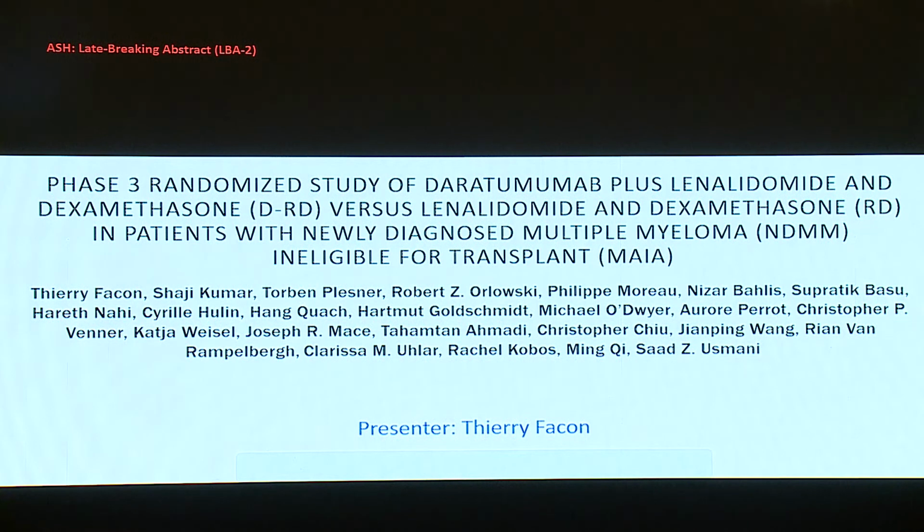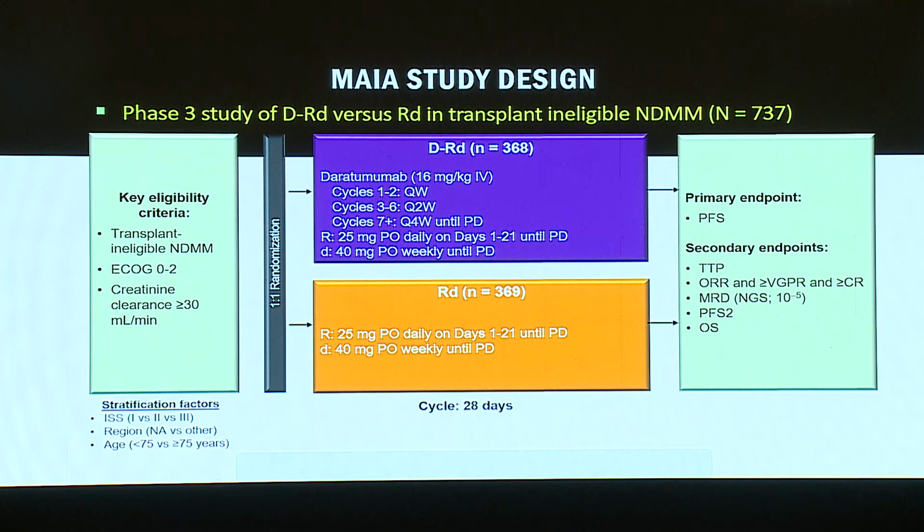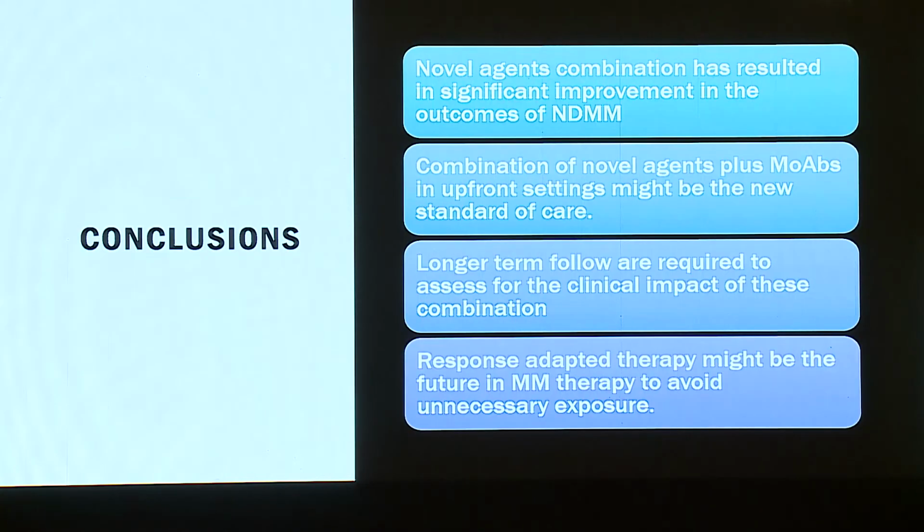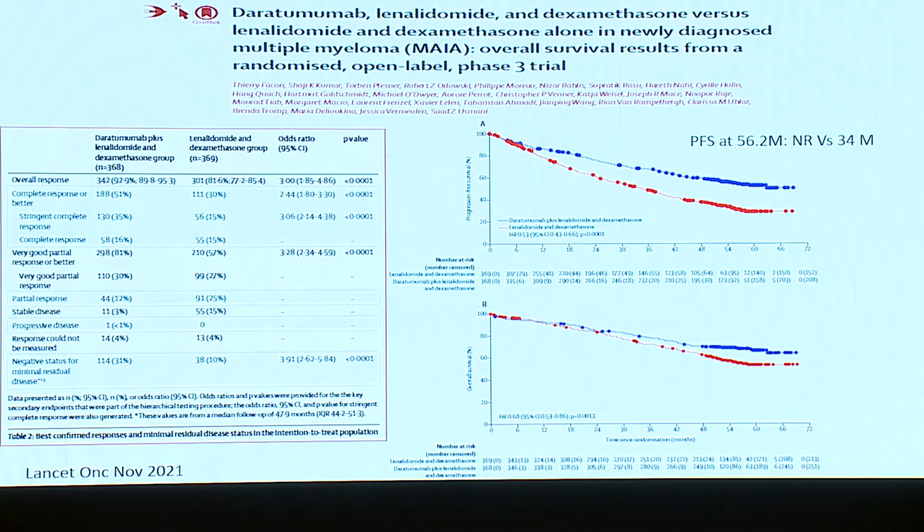But actually, most of the advantage was clearly shown in the MAIA trial, testing dara RD versus RD. The result of this trial was presented just a few months ago and is still showing significant results. At 56 months, so we're talking about more than 4 years, in the DARA RD arm, the median PFS was not achieved yet. And you can see even in the survival curve, the curves have started to split. And we can see here also how deep a response we achieved with the DARA RD, so 31% versus 10%.